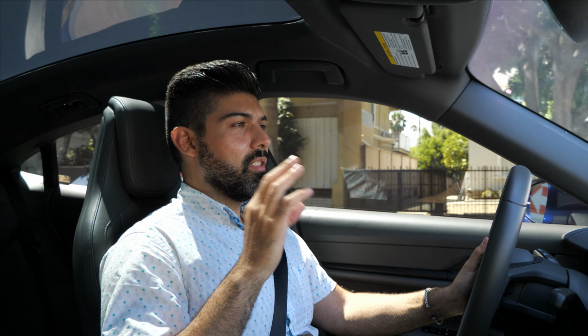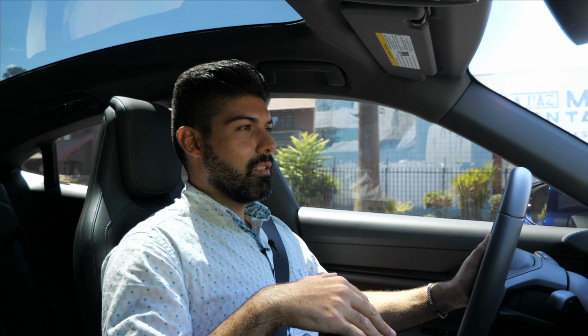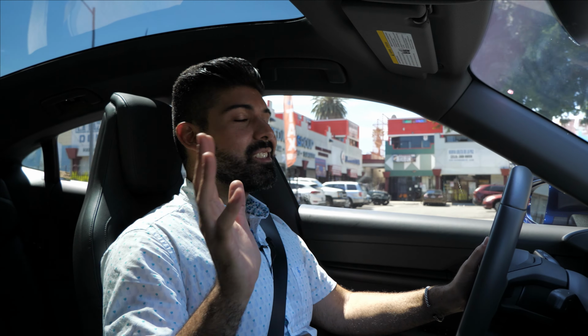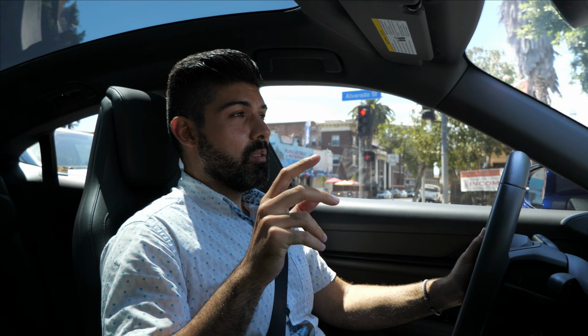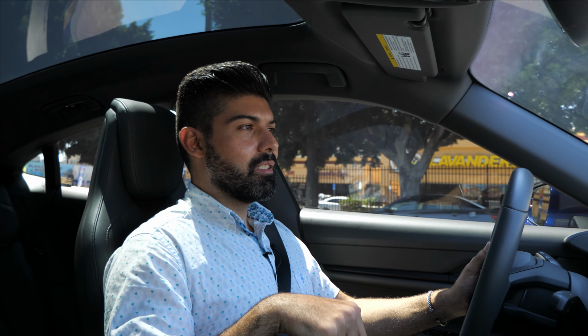Now, comparing it to some of the other stuff. If you want the most luxurious, and if you want the cushiest ride and the largest EV, and somewhat still fast, get the AMG EQS. If you want the fastest one by far from the ones that I've driven, now I haven't driven the Turbo S, get the Tesla Model S Plaid. That is just insanely fast. Now, the most balanced and the most well-rounded, I would say, is the Taycan.